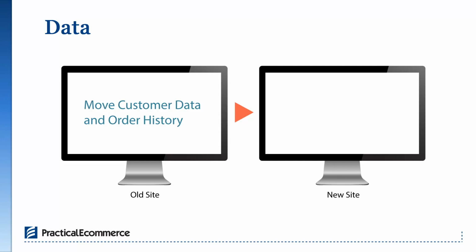But a lot of times people don't understand that moving data has a cost. And so especially in the case that you may have a budget that is somewhat restrictive or you're trying to look for places to save money, you may decide to not bring over order history as an example. So we've had customers who bring over customer accounts, but they don't bring over the order history, and they tell customers that they can contact the customer service team to get records of past orders if needed.